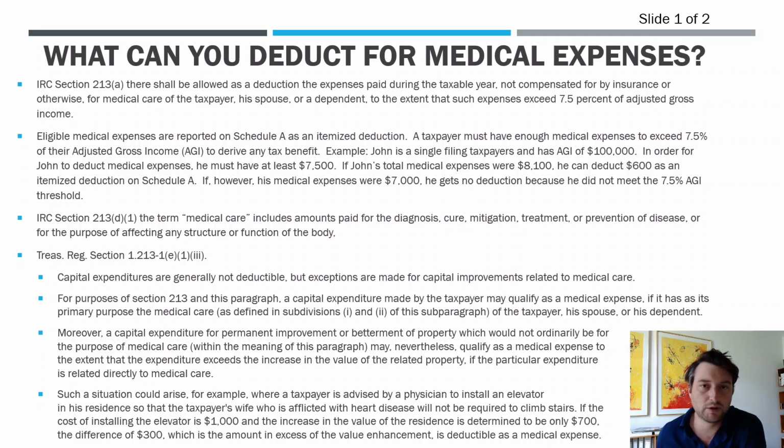All right, for this video, I want to go over with you what types of expenses can be deducted as a medical expense on your tax return. So you can see in the title of the video, the question being posed today is, can you install a swimming pool at your home and try to write it off on your taxes as a medical expense, right?